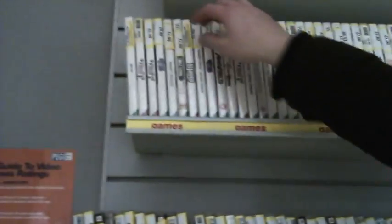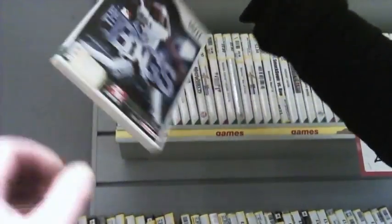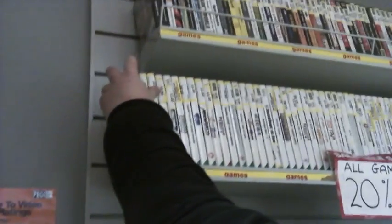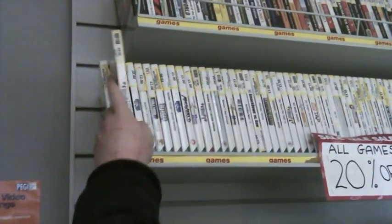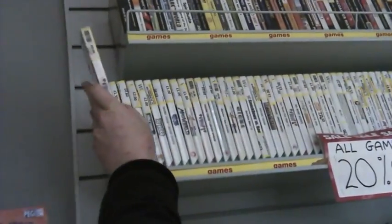20% off all games, and the fashion packet is Wii Fit. Same old crap on the Nintendo Wii. And there's a baseball game. Not really interested at all. Brother's going to go through them all. And there's Balls of Fury. Again, not really interested.